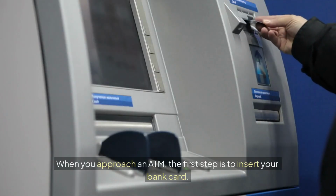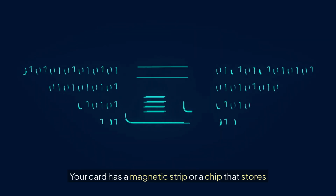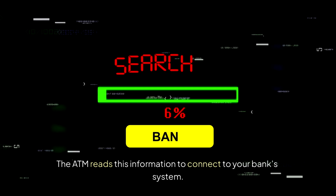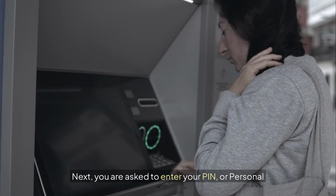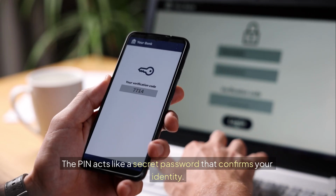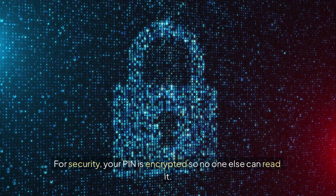When you approach an ATM, the first step is to insert your bank card. Your card has a magnetic strip or a chip that stores important data like your account number. The ATM reads this information to connect to your bank system. Next, you are asked to enter your PIN, or personal identification number. The PIN acts like a secret password that confirms your identity. For security, your PIN is encrypted so no one else can read it.